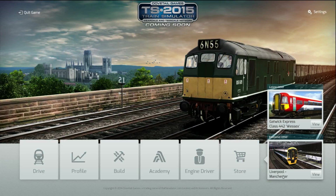Just from the main menu you can see there's Liverpool, Manchester right there. Currently that's at £12.99 in the Steam store during the sale, but that will go up to £25 outside of the sale, which I think is a little expensive. It costs more than the game itself, but saying that, they do put a lot of effort into making these, and they are really, really detailed. So it's fantastic, and you do get a new train to drive as well when you download that.